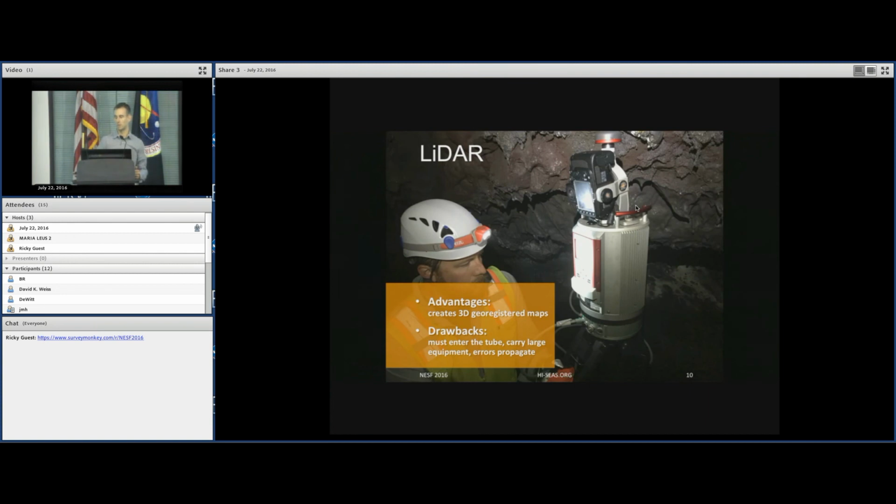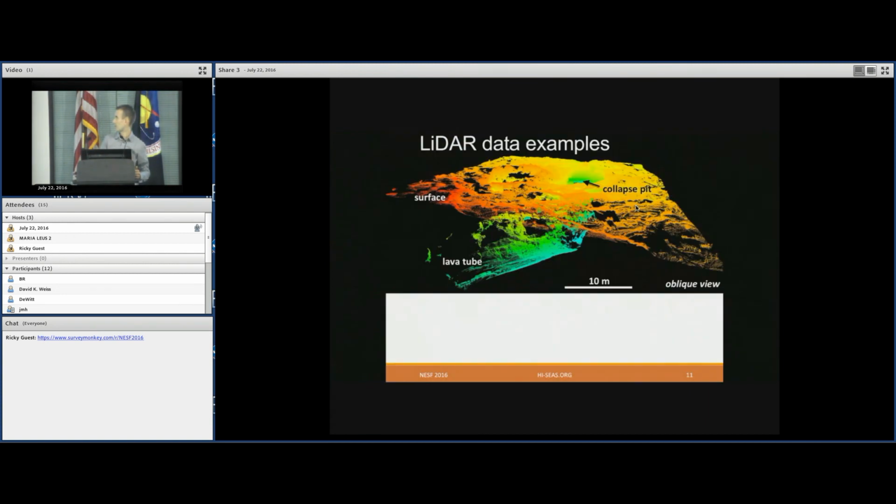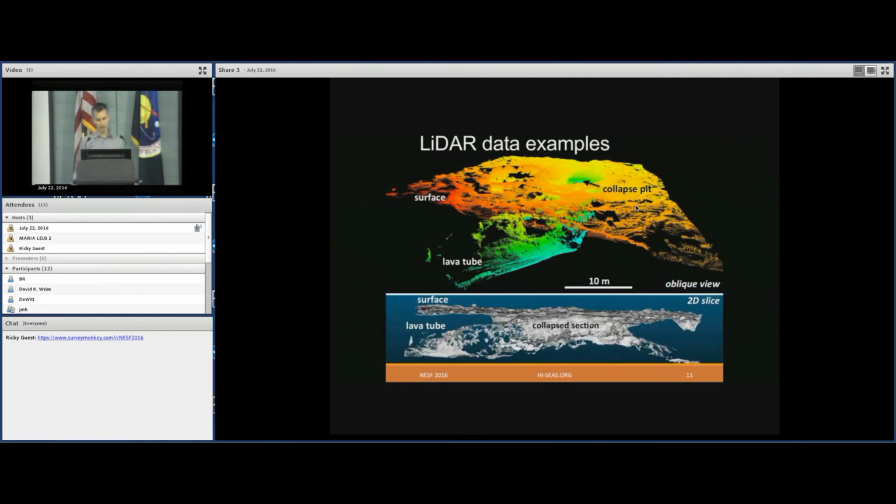You have to be aware of that too. But I'll show you some preliminary images, and you can see the lava tube down below, the green thing that's coming up at an angle, and you can see where it intersects the surface. This is where one of the collapse pits came down and has filled in that part of the tube. You can take cross sections through that and look at a 2D section there, and you can study that and see what's going on.